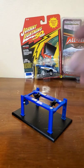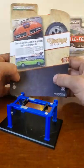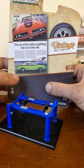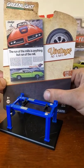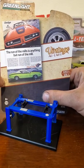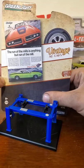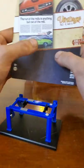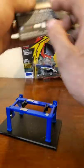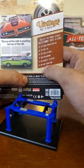I always do it. I get ahead of myself and I forget to show you guys the card. So this is the card for the 71 Charger, part of the Vintage Ad Cars series number 4. It says the run of the mill is anything but run of the mill, and the print on there is absolutely microscopic, so yeah, sorry. There is your Dodge Scat Pack ad down there. And we've got the rest of the cars that are in this series.